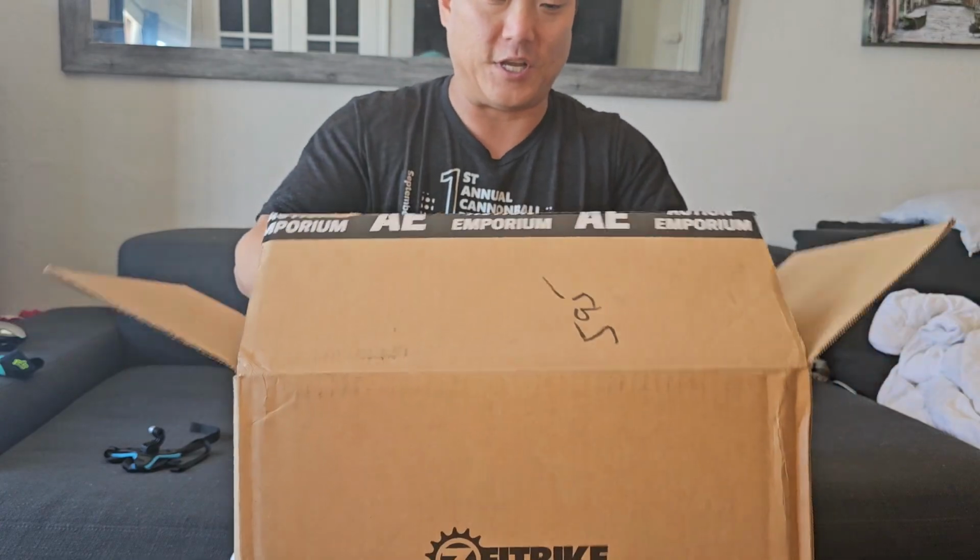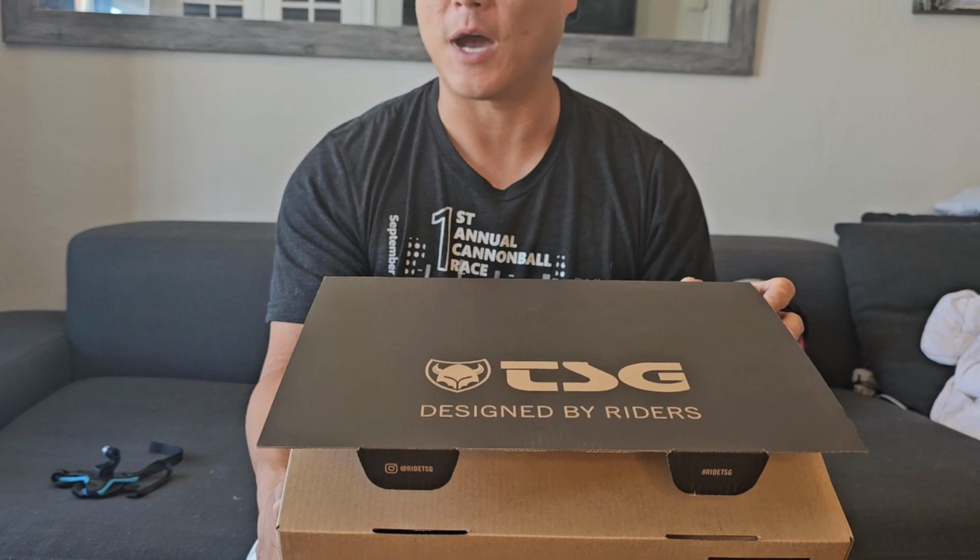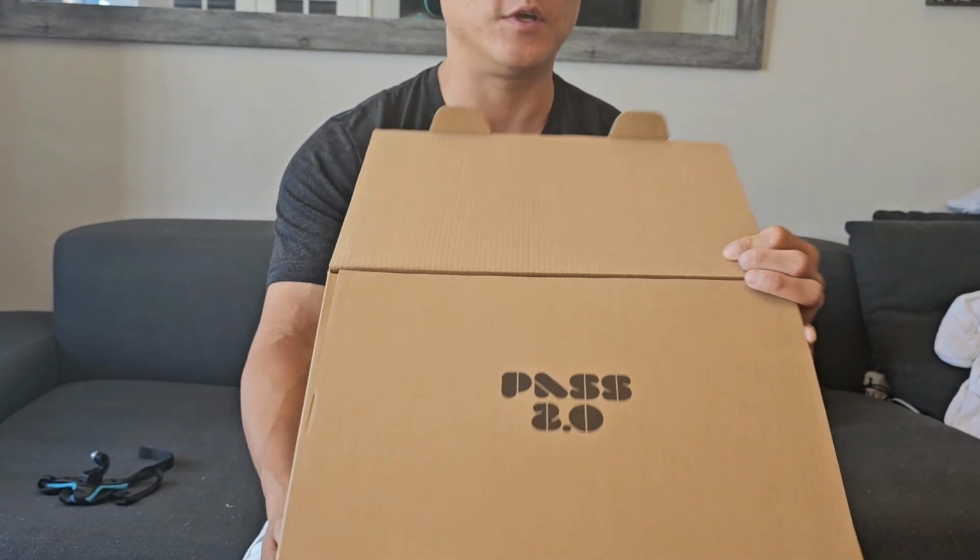Big fan of TSG helmets just because of how light they are. Now, granted, I know that they're not the safest. This is the new TSG Pass, designed by riders, 2.0.